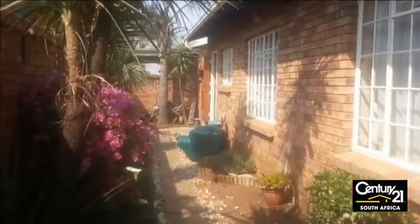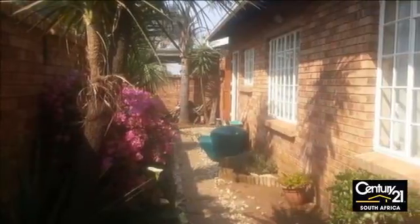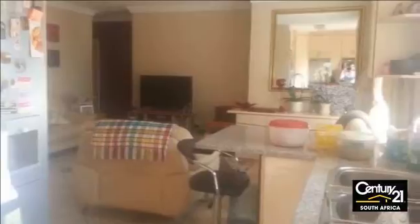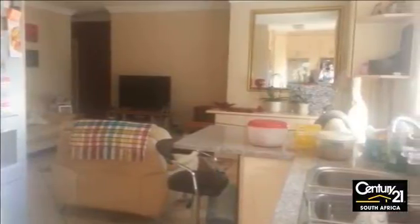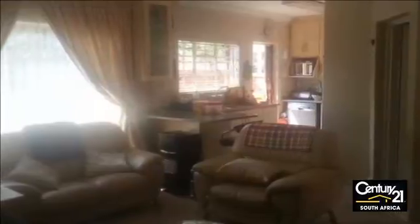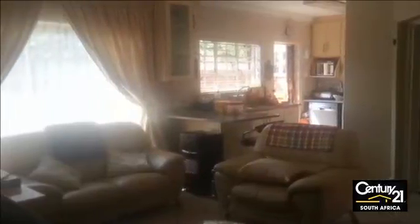Lovely face brick simplex townhouse, situated in a small secure complex with only 8 units. Offering 3 bedrooms with built-in cupboards, 2 bathrooms, spacious lounge dining room, modern open-plan kitchen. Private garden with lapa area and a jacuzzi.